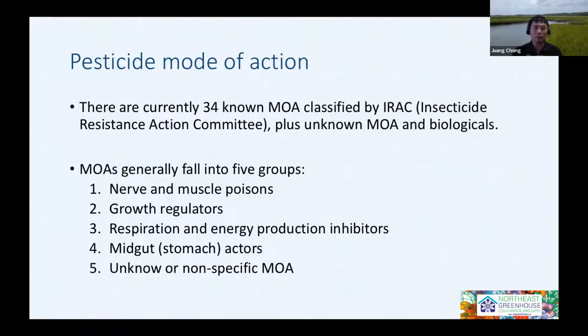All right, so let's talk about mode of action first. Earlier, I mentioned that mode of action is basically how a pesticide actually kills the pest. Generally, we have 34 different modes of action now classified by IRAC. IRAC is the Insecticide Resistance Action Committee. It's basically a group of scientists that gets together and looks at each one of those products and tries to assign them to different modes of action and provide recommendations as far as how to develop a pesticide rotation program. So far, we have 34 known modes of action classified by IRAC. But generally, they can be fallen into 5 groups.